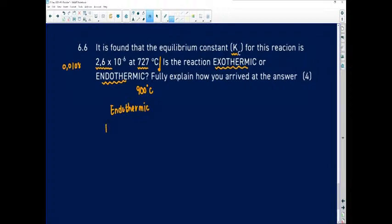Now remember, how do I know whether it's endothermic or exothermic? The Kc is 2.6 times 10 to the negative 6. So what does this tell us? That there's a Kc decrease at low temperature. That is our first point.